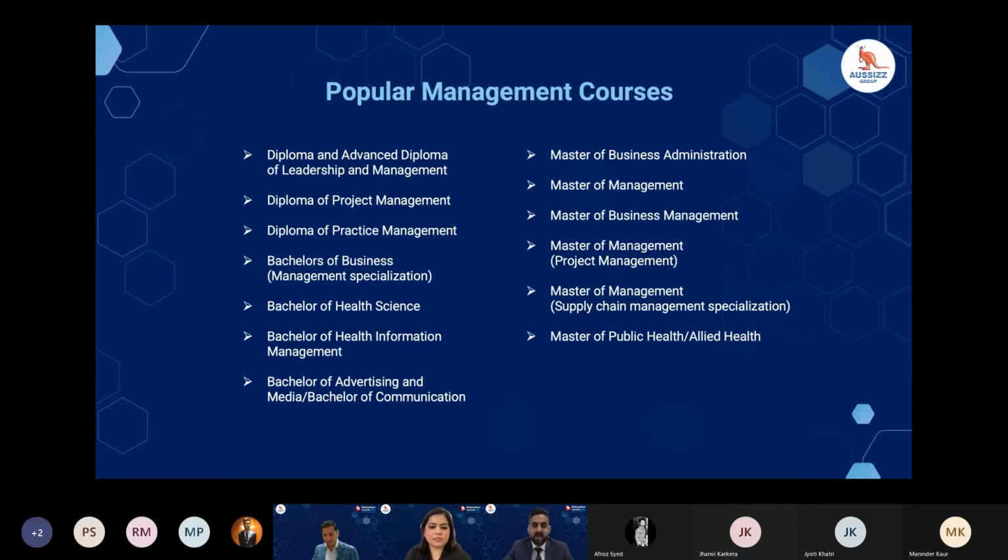Melbourne has this option. This is more of a specific course wherein you're picking up supply chain as the specialization, procurement as the specialization. Then you can obviously look at that study as an option.